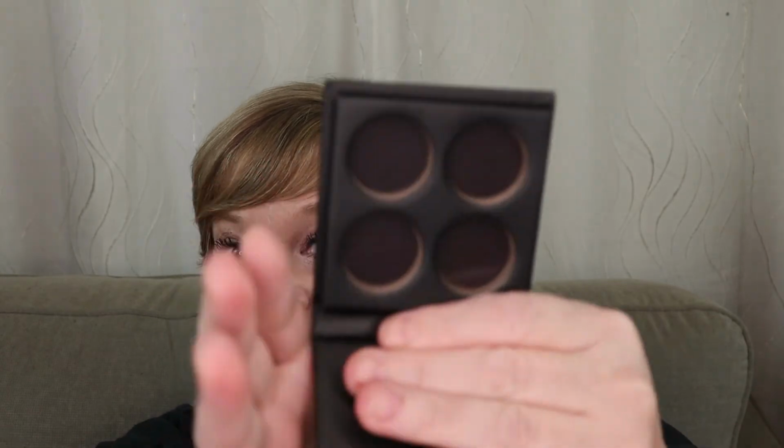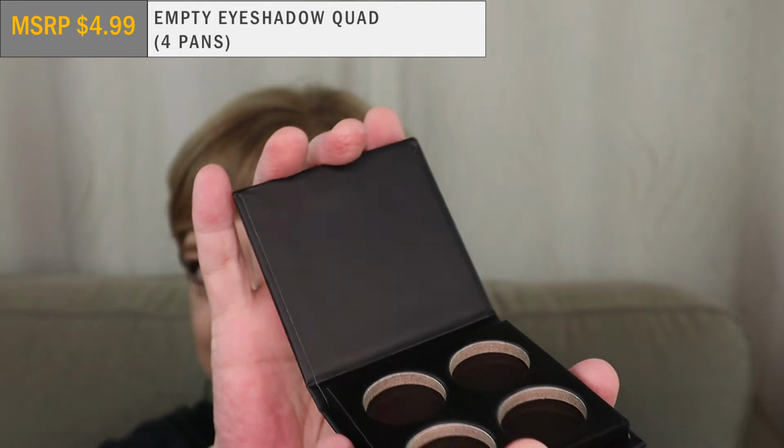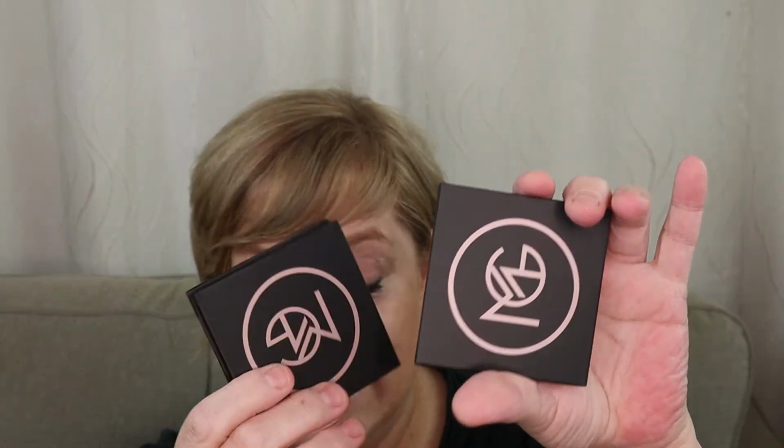Ooh, something else. That looks like it could be a blush. Please, one of these items better be a blush. Ooh, okay, not a blush. This is an empty little kind of mini Z palette. Okay, that will be nice because I'm presuming I'm going to get some little loose magnetic shadows. Ooh, did I get 2 of these? Yes, okay, 2 of those. Wow, already, I mean, this alone is worth $10.